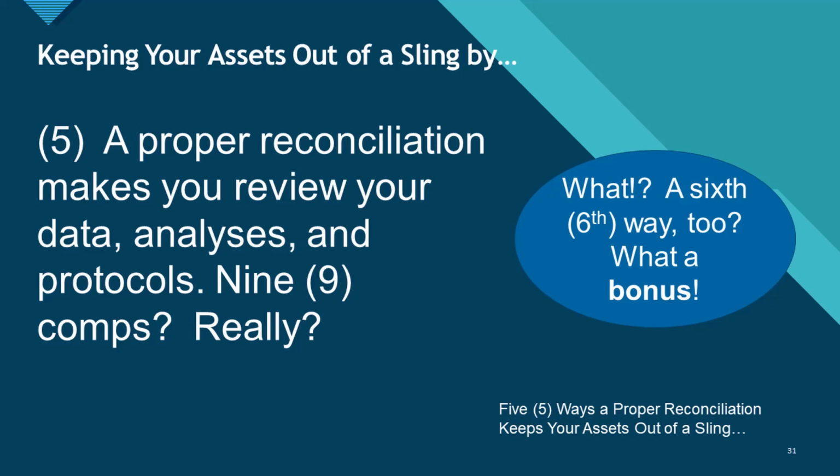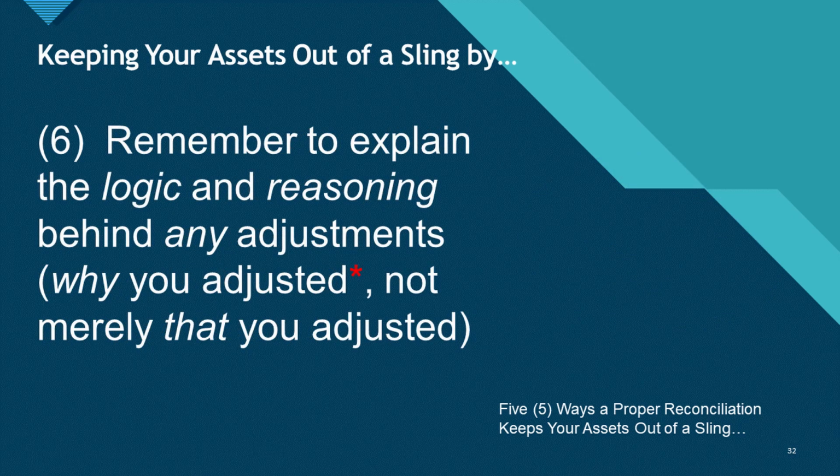Now, we talked about 5 ways of keeping your assets out of a sling. How about a 6th way, too? There's a bonus you didn't expect, right? That 6th way is remember to explain the logic and reasoning behind any adjustments. In other words, explain why you adjusted, not merely that you adjusted.